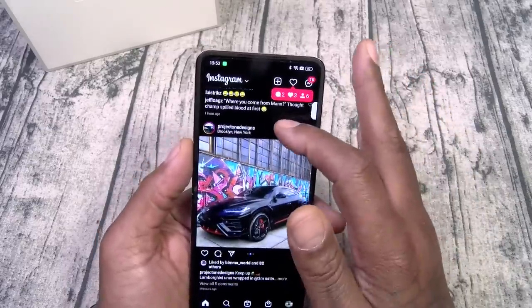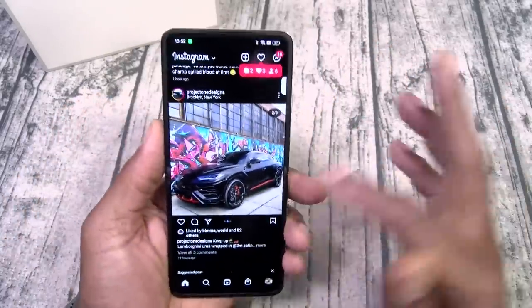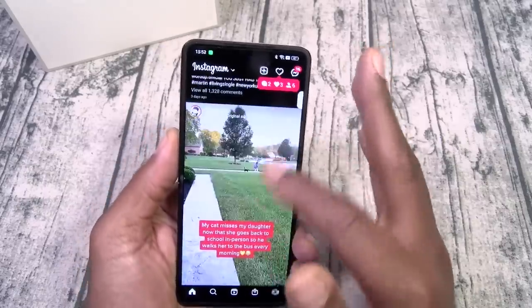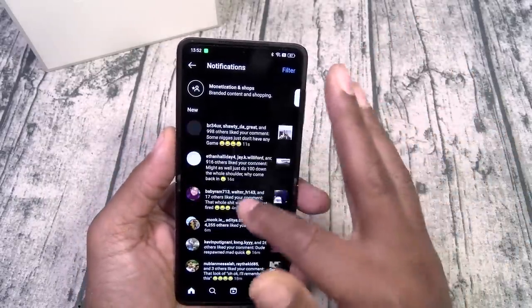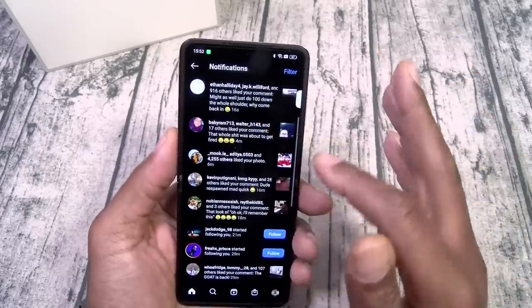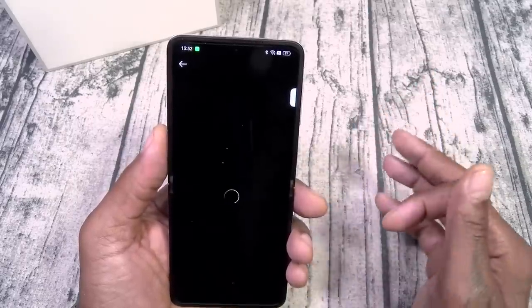Okay, this is my man, Project One Designs. He does all the vinyl wraps. Okay, anyway, so this is how your Instagram is going to look. I know there's going to be a lot of comments today, so let's see what they're talking about because this is one of these posts. Look at this post right here.